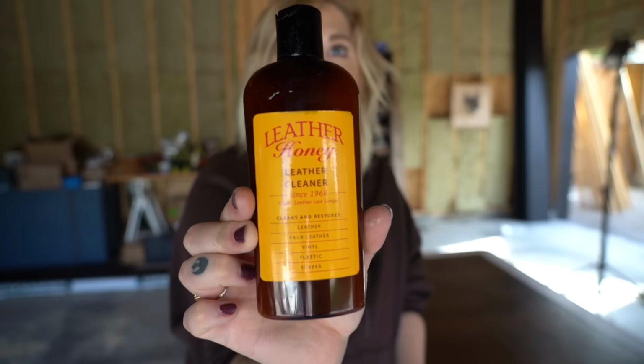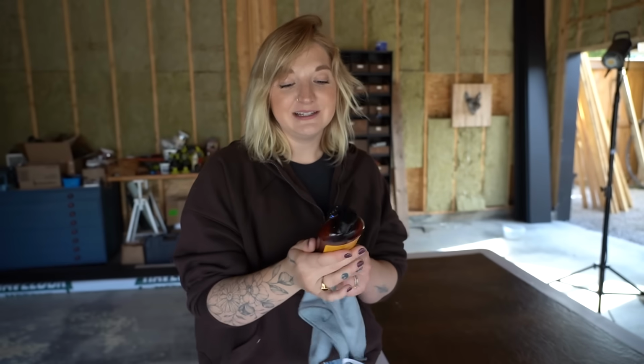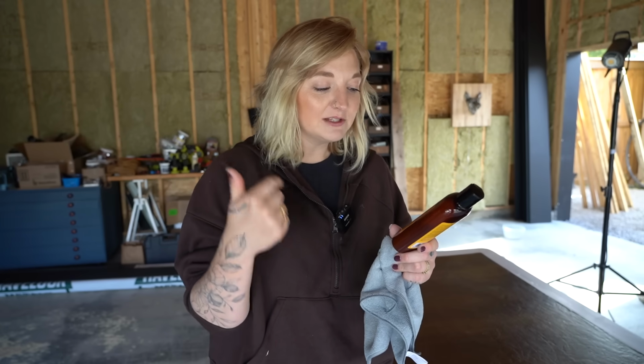So to do that, we're gonna use this guy. This is called Leather Honey. I actually use this to clean the leather couches in my living room and it works so good. It doesn't smell too bad either, weirdly. It cleans and restores leather, faux leather, vinyl, plastic, and rubber. Great stuff. I get this right off Amazon, so I'll link it down below if you're looking for a leather cleaner.